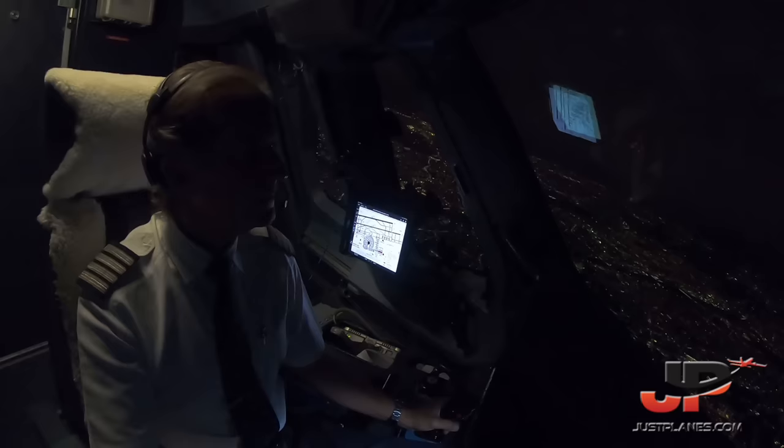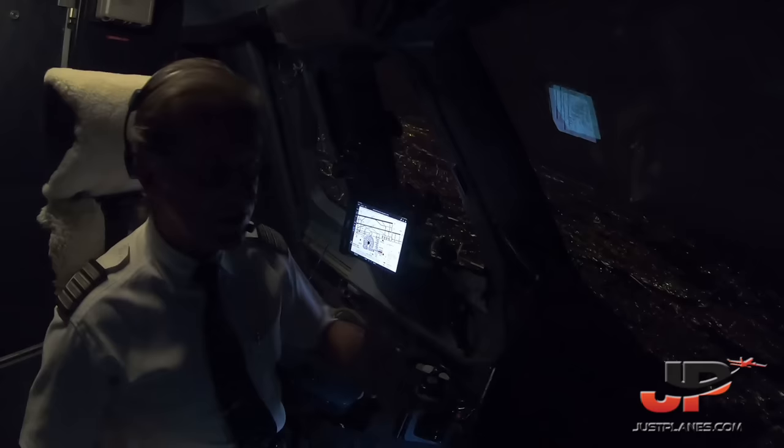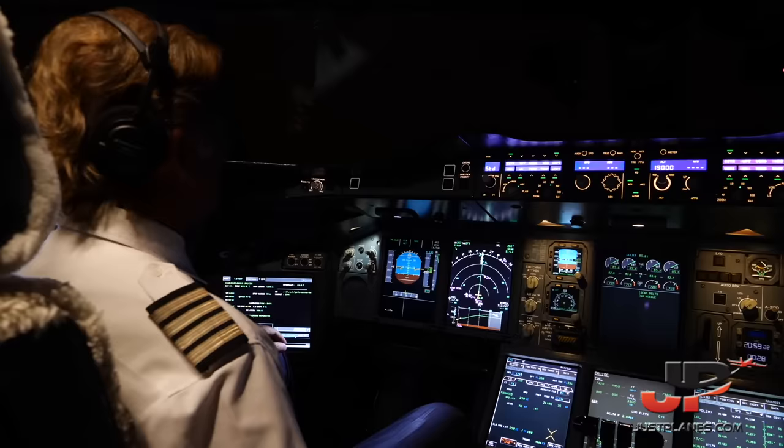So we have cleaned up the airplane. We are now climbing at 250 knots, which is the speed limit below flight level 100 in most of the airports and areas. And after 100, we will accelerate towards our climb speed, which is going to be 320 knots approximately. So there will be some weather in this departure that we will need to look into. And anti-ice on, please. Engine anti-ice on.